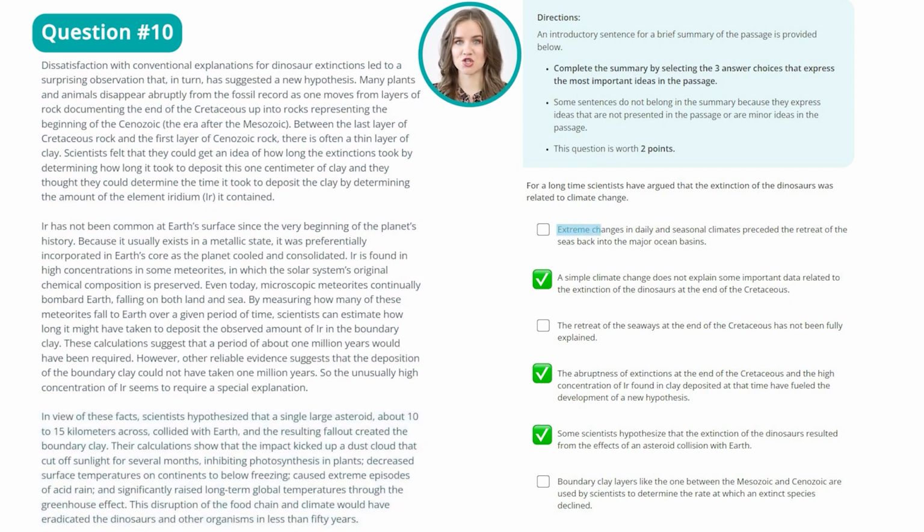Now, "Extreme changes in daily and seasonal climates preceded the retreat of the seas back into the major ocean basins" is a too specific option, which makes it irrelevant. "The retreat of the seaways at the end of the Cretaceous has not been fully explained." Again, irrelevant. We want to choose sentences that would make sense even to a person who didn't read this text. Imagine you want to summarize this text to your friend in just 3 sentences. They have to make sense, otherwise they won't understand it. The last option is again too specific.